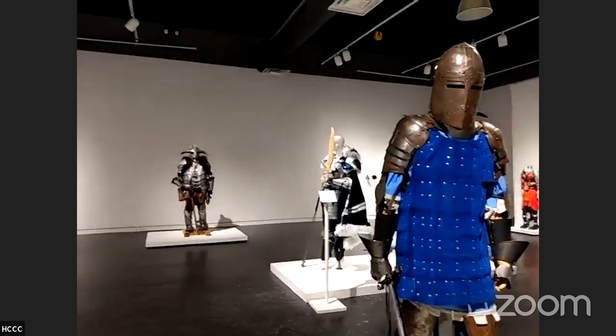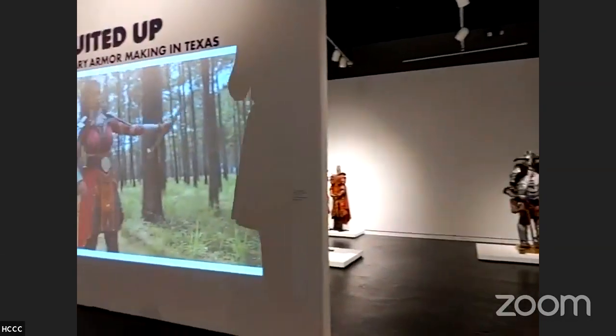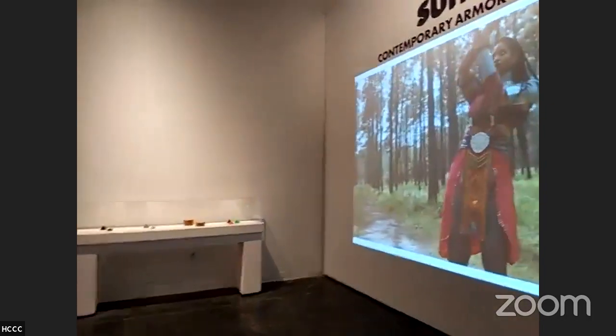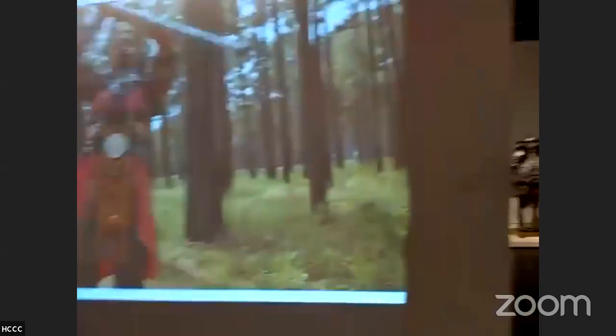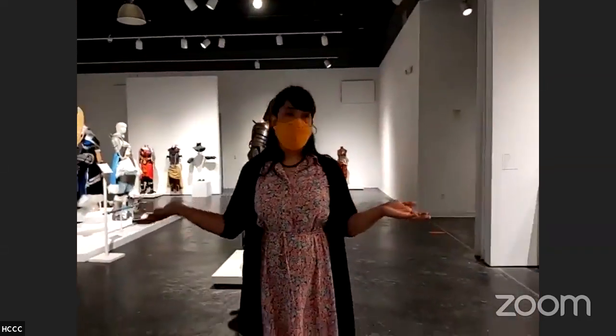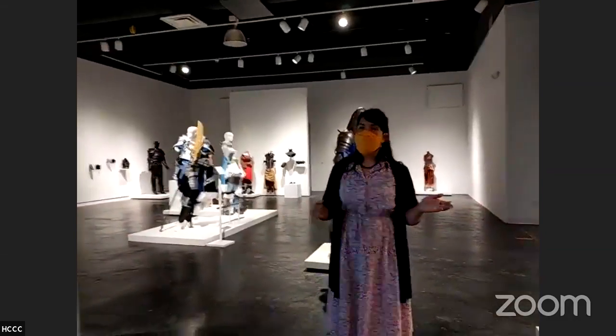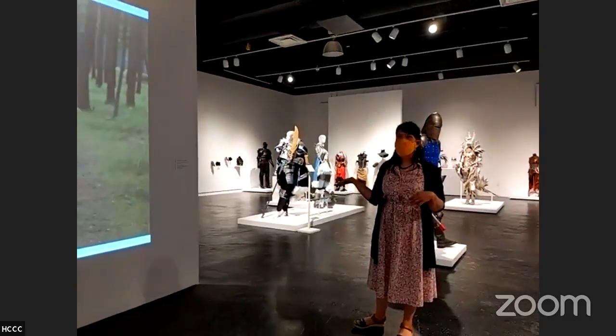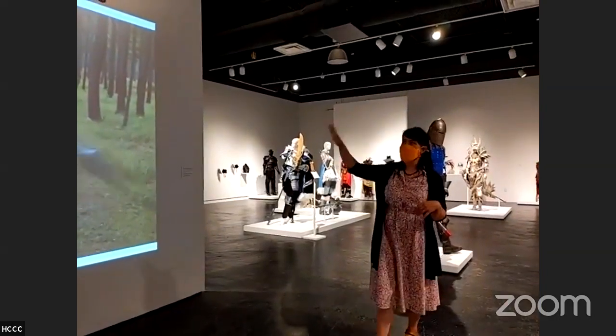Yeah. And so speaking of the Texas heat and Texas specifically, one of the things that we have found and have a lot of in the show are weather armor pieces. And so we have this great selection of pieces of weather armor here that is caused by our projection here.